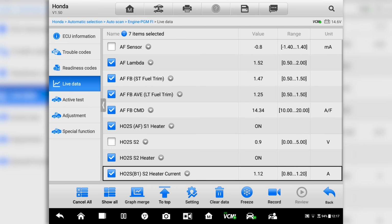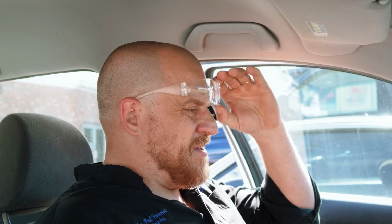I was gonna say, along with the heater current value being on the scan tool, there's really no other checks that I feel like need to be done. We're gonna do a couple anyway. This stinks real bad. It smells terrible. Real bad. This is an absolute full rich condition. Let's go up and get a tailpipe reading.